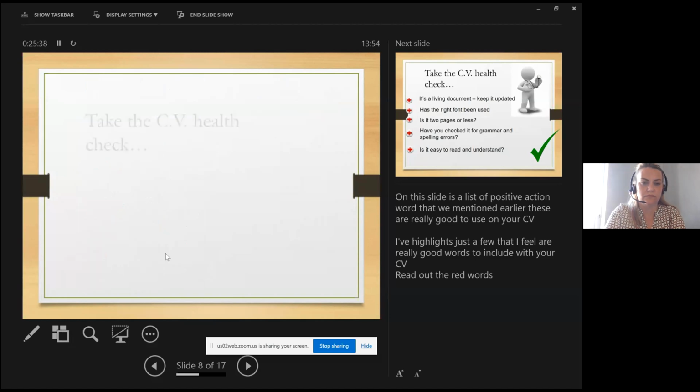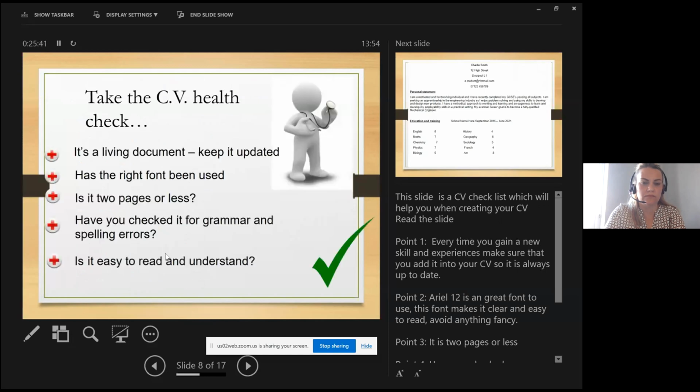Okay, so now this is a checklist, CV health check. So remember, it's a living document, so you've got to keep it updated. Always add things that you've done when you've done them so that you remember, and with the dates. Make sure that you're using the right font. Okay, always stick to Arial, I would say, size 12, no higher than 12 points. And make sure it's 2 pages or less. Any more than that, they're not going to read it. It's just too long, too much information. Make sure you've checked it for grammar and spelling.